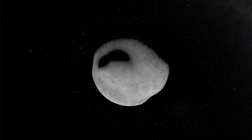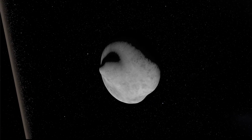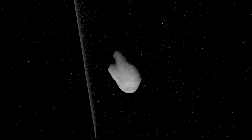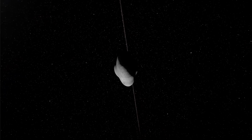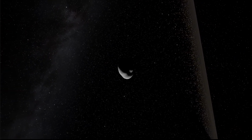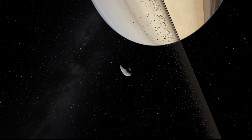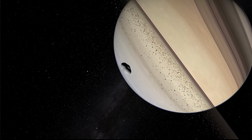So here we are at Pan, and we can see it has an irregular shape. It's too small to be spherical. And it may have been a captured asteroid or comet or something like that. But it's so close to Saturn that it ended up carving out this channel in the rings, and we call this the Encke division.